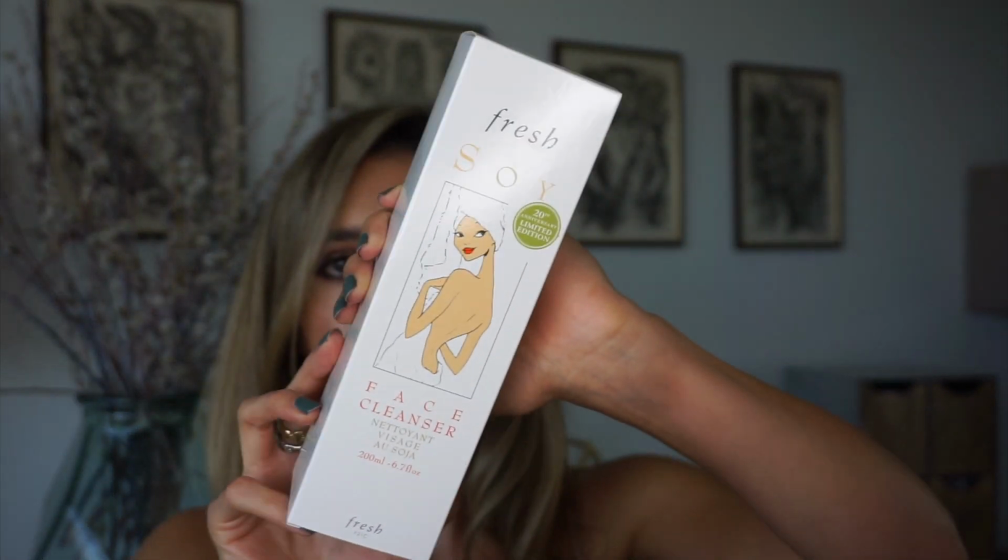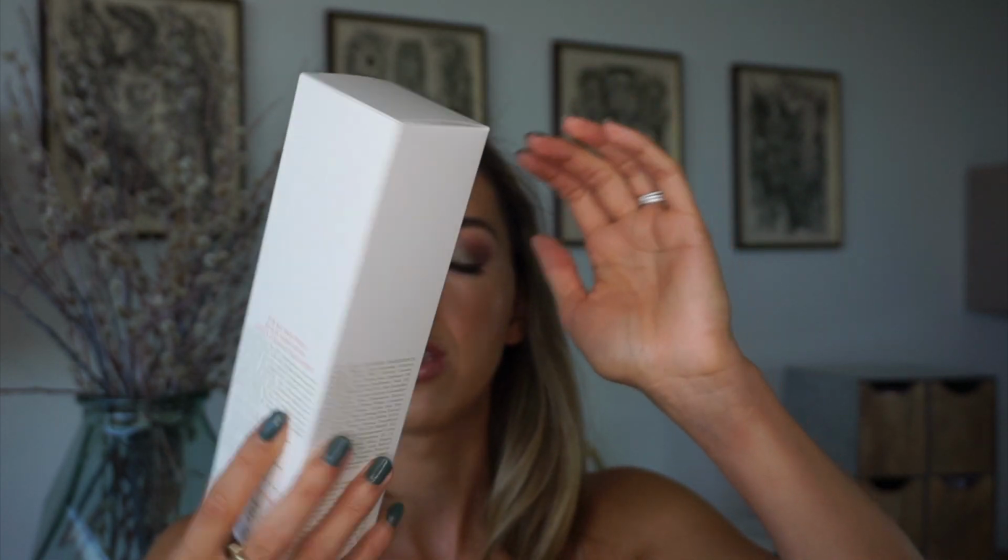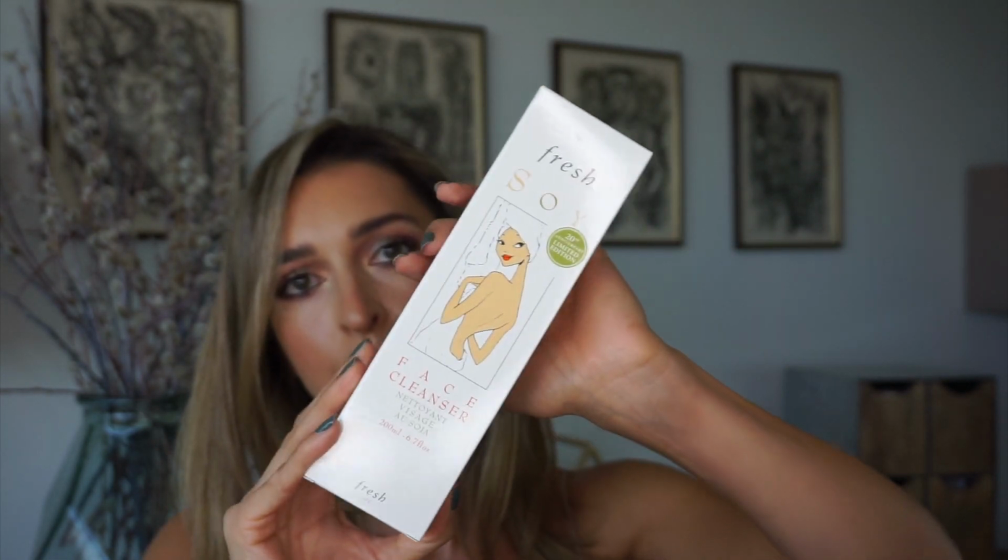I bought a backup of the Fresh Soy Face Cleanser, and I bought the big size. This one is the limited edition for their 20th anniversary. And then I got, well, I told you, a backup of my Charlotte Tilbury Magic Away Liquid Concealer in the shade Free. And I bought the Scattered Light from Hourglass in the shade Ray, which is a new shade. Really excited to show you. It's very pretty. Swatched it in store.